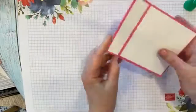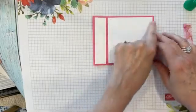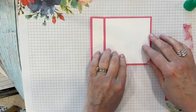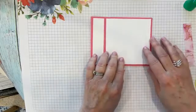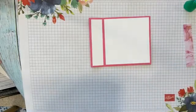We're doing the outside of the card right now. So the front looks like this. You've got this little 1 inch strip here, and then the 4 by 4 inch square here. Okay. All right, so let me know when you get that done, and then we'll go to the next part.